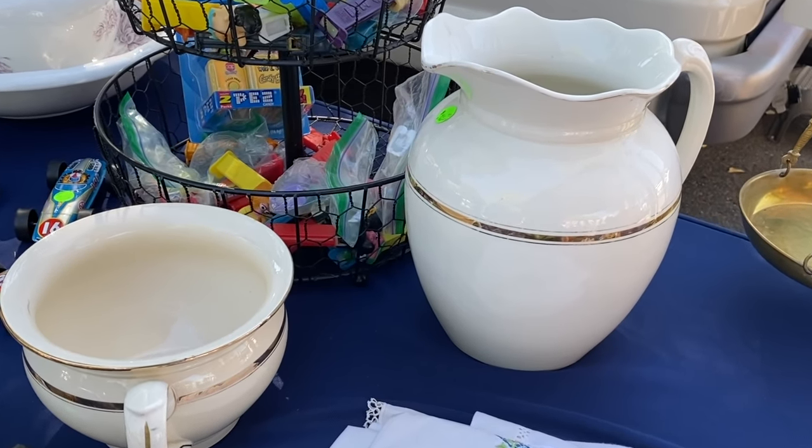I hope you enjoyed this trip. I scored. If you want to see what I got, stick around. The haul's up right now. So what I did end up buying was art and frames. And this one, if you remember, was at the beginning for, I think it was $5. I don't think I paid over $5 for anything.